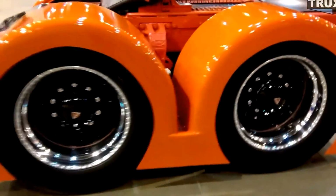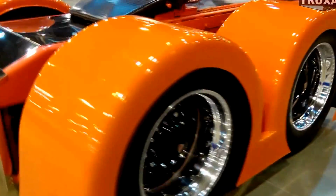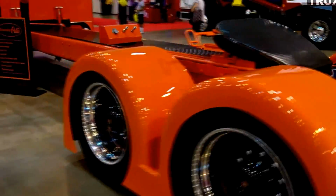Nice speed here, judging by the suspension here, might be a 90s truck. You can see it still cleans up nicely.